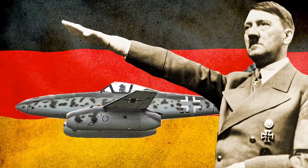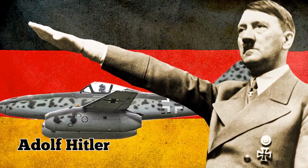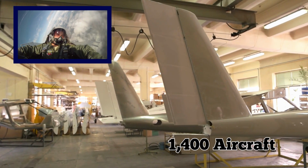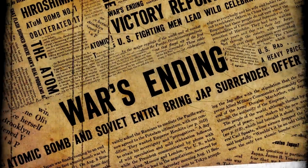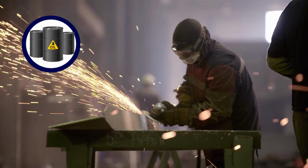Another issue with the Messerschmitt Me-262 was that Adolf Hitler saw these planes as bombers, while other German officials saw them as fighter planes. Germany produced over 1,400 of these aircraft, and the pilots that flew them said they were absolutely fantastic to fly. By the end of the war, there were issues with the materials needed to build the planes. Also, Germany was basically using slave labor, and fuel shortages were a major issue as well.